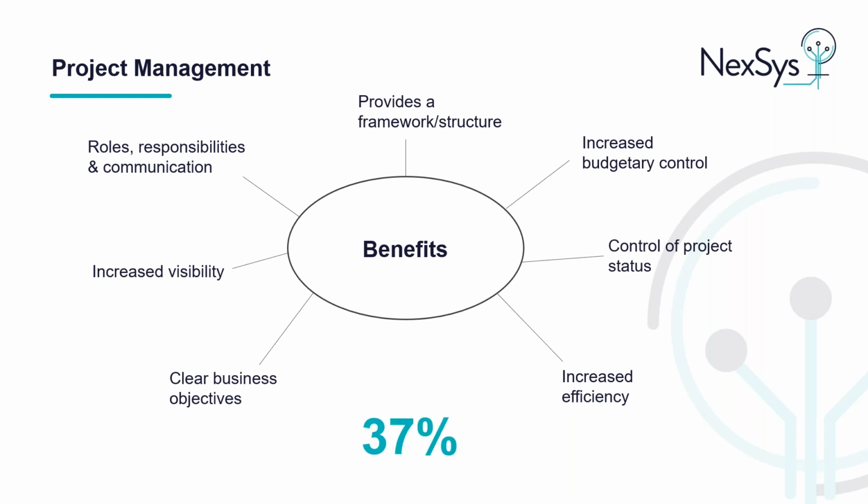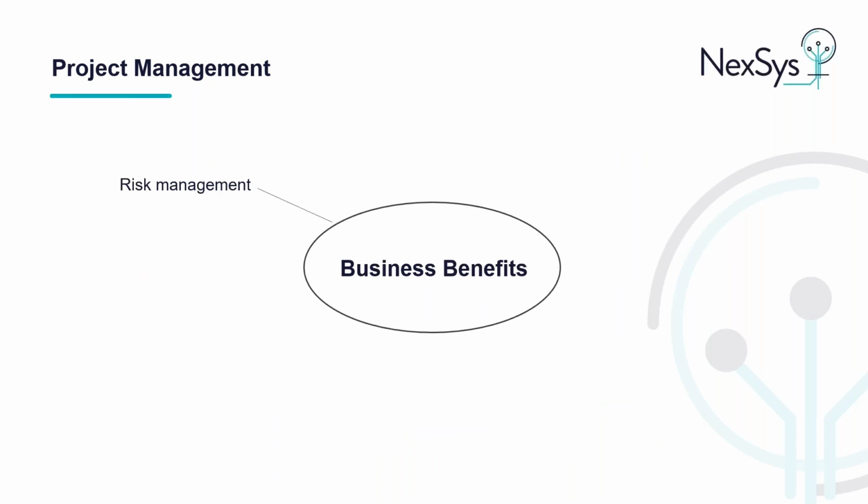It's also important to note that 37% of project failures are a result of a lack of clearly defined objectives and milestones to measure progress against. Project management can also bring your business many benefits, including risk management, to help identify and mitigate potential project risks to reduce the impact on your business.